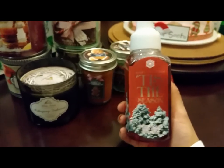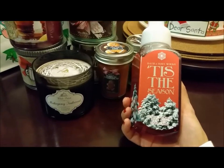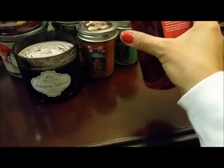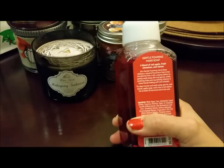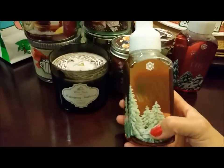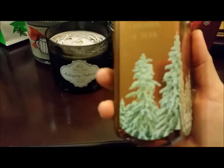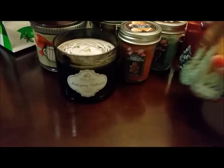Then I went in there today and they had their soaps $2.50 each. So I got this one. It's called Tis the Season. I hope I'm saying that correctly. And this one smells really good. And the description says, a blend of red apple, fresh cinnamon, and cloves. It smells really good. Then I picked up a mahogany teakwood one as well. And these sparkle too. Love it.